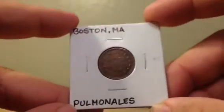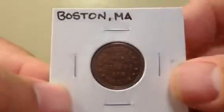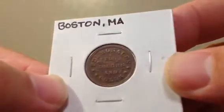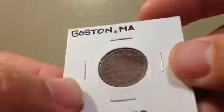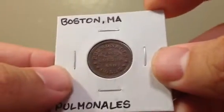Let's go ahead and talk about Civil War tokens. The Civil War, as we all know, was from 1861 to 1865. I've got so many numbers jumbled up in my head right now, it's not even funny. And I'm sorry about the glare that's coming off of the 2x2s. For me, this is a good way of storing these. That way I can put all the information on there.